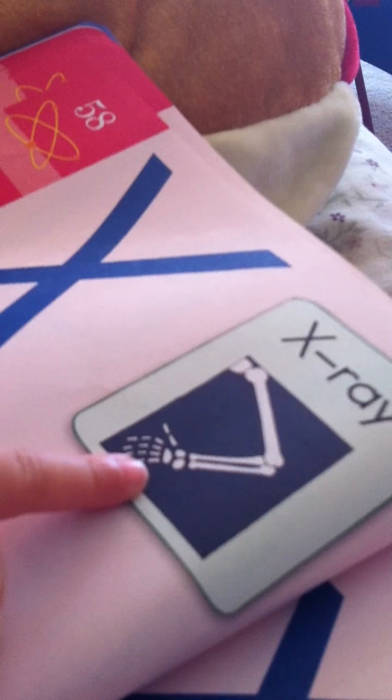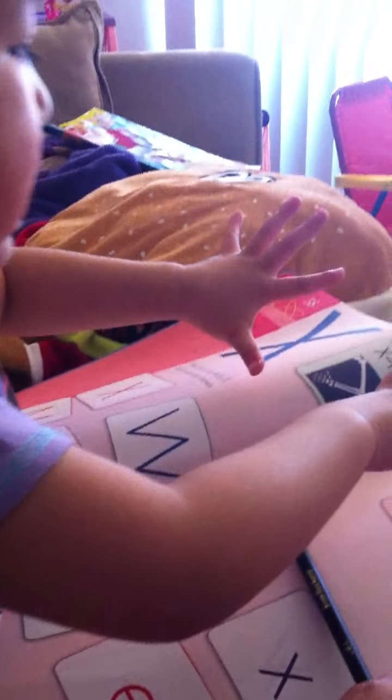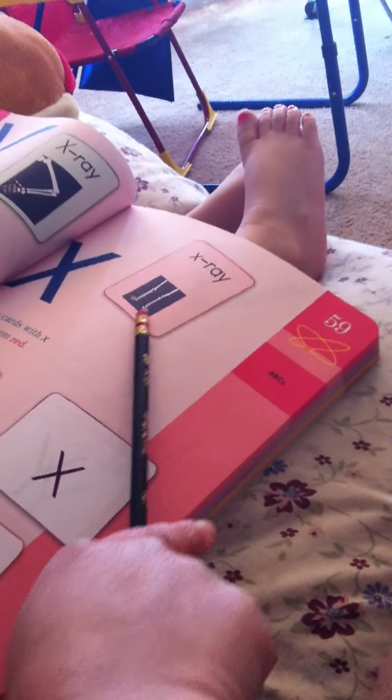X is for? Bones. Bones. X-ray. X-ray looks like a hand for a checkup. Oh, it looks like a hand, check up. Bones, bones. This looks like a bones. The feet. Oh, ito and hands. It goes like this. Oh, and this one? It's for toes. Toes, okay. You call them toes. Toes, okay. Toes. This is my toes. This is your toes. This is your hair on my head.